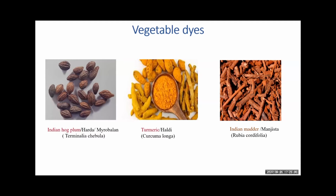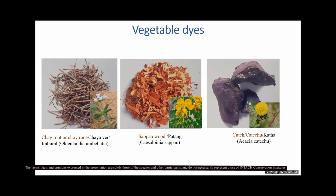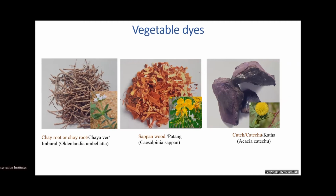It's Indian madder, which is called alizarin. Its botanical name is Rubia cordifolia. It's the root of the plant. Oldenlandia umbellata is also a stem of a plant which will give you a light red color. You are able to see the plant in that figure. It is Oldenlandia umbellata. In Tamil, it is called Imboral.